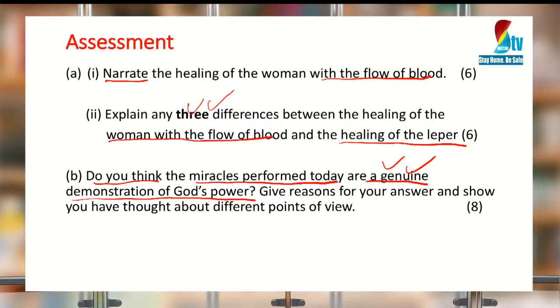Again, my dear Lena, as you recall, you will take your stand and then you argue the other side. So please work on this question, my dear Lena.